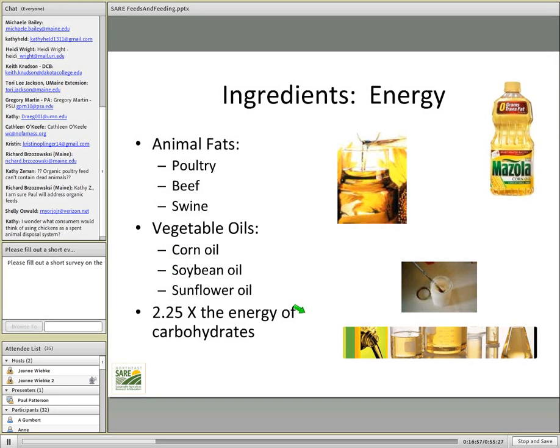The neat thing is the energy level is about 2.25 times the level of energy in the carbohydrates, like the corn, the wheat, and the barley. So very energy dense, and it brings a lot of oils and fats, and a lot of other good things to the diet as well. Like flavor, reducing the dustiness, and improving the palatability of these diets. So a lot of features of bringing in fats and these energy ingredients to the diet.